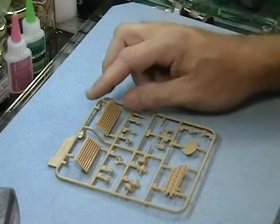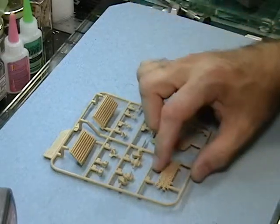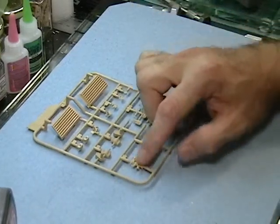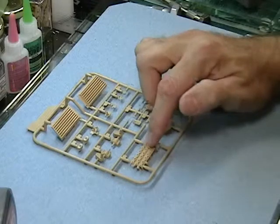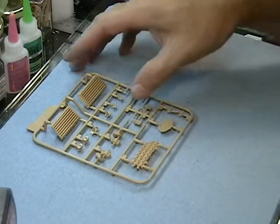Okay. E, some more of the engine decking side systems here. Some of the extra little blocks for the track, some traction blocks, and just little miscellaneous this and that's.